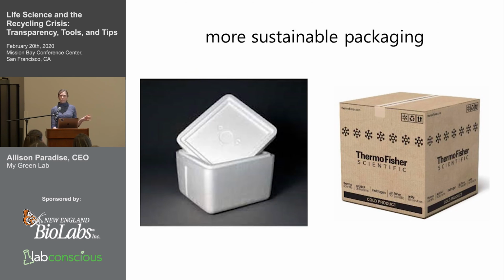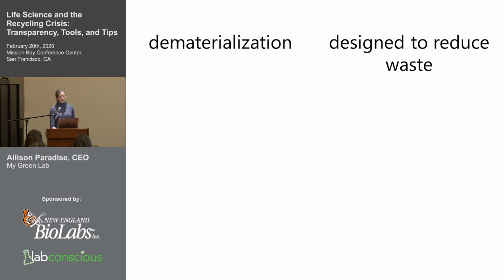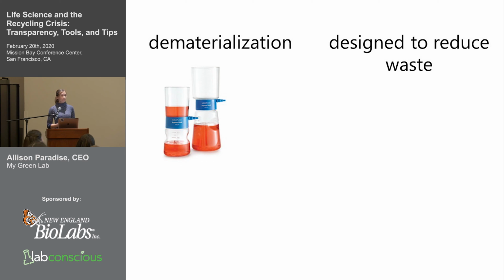So those are pretty obvious. Here is where things get a little bit more subtle. So dematerialization is kind of the term that describes what happens when you're using less material for the same product. So here's an example. Anybody here who works in cell culture will be familiar with this. This is a filtration system used to filter media. We used to use these all the time. If you've used these before, you know the top part unscrews and you throw it away. The end.